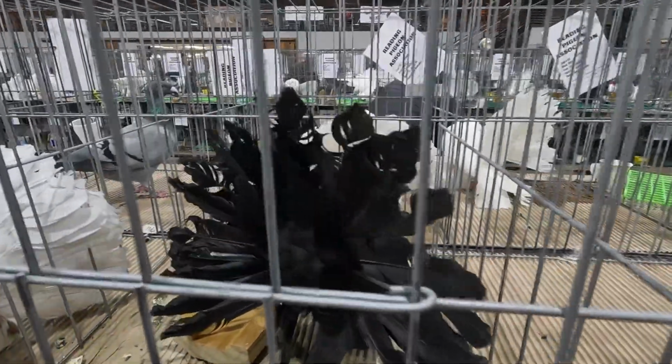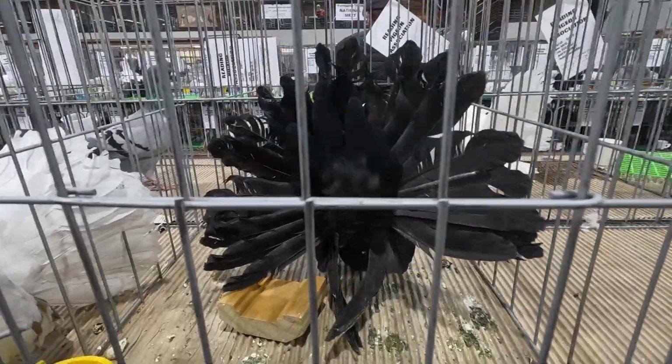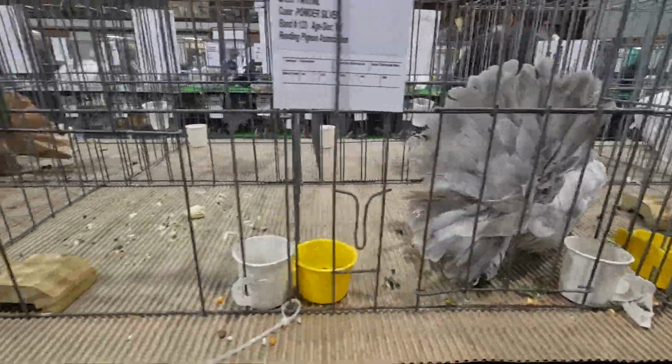Getting weirder, yeah. Now we get into these old-time fantails. Maybe these are the Indians. I don't know what they're called. These ones that are covered in tape. Guys put all this masking tape on them to keep their feathers up, and their heads are peeled back real far like that.